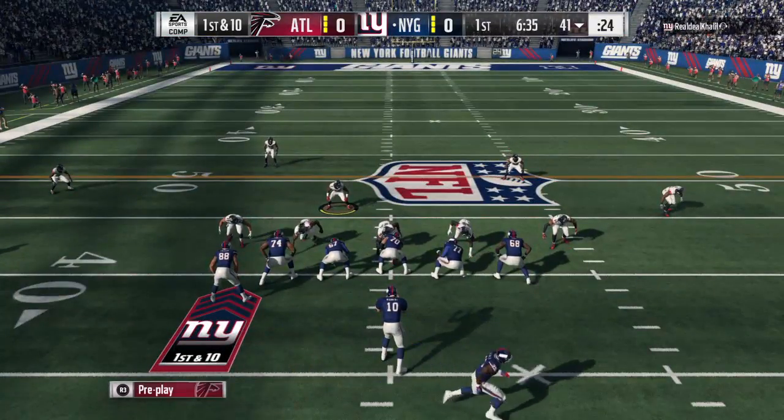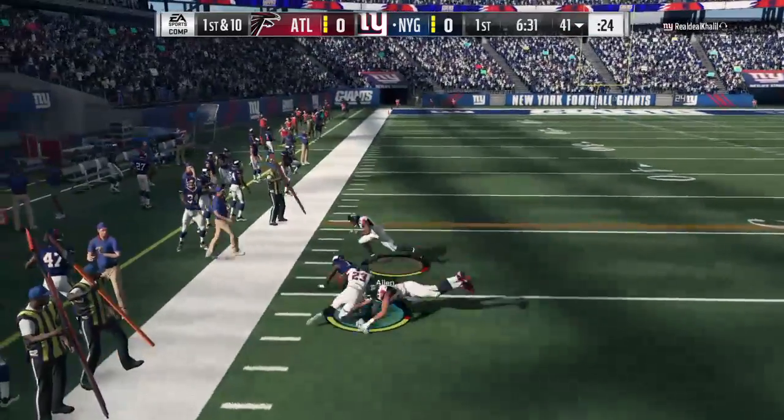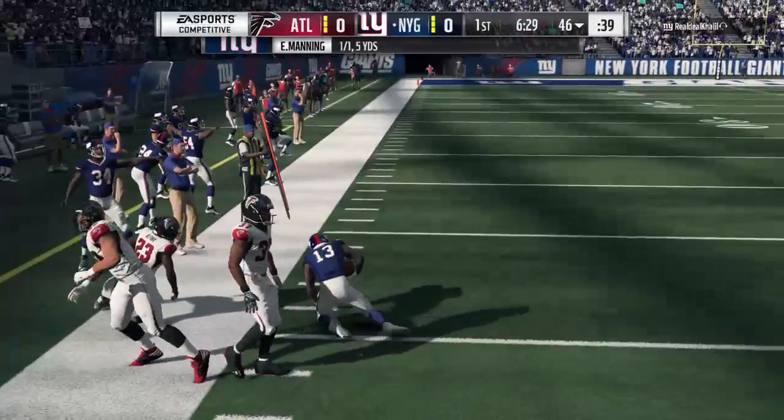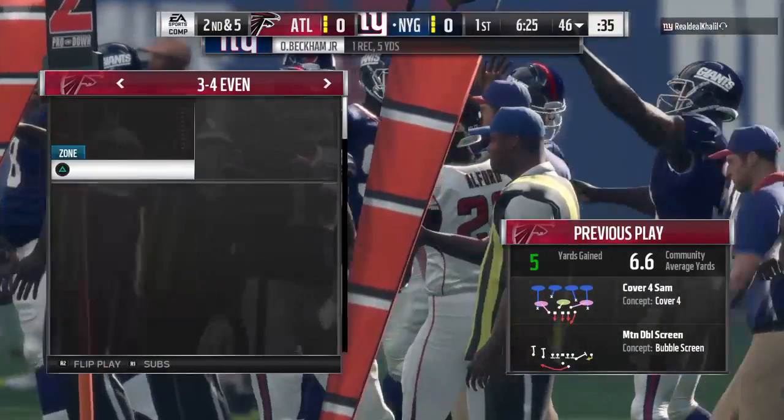Shift together here from the D-line. Manning now on first down. Caught left side. It's Beckham. And he'll be taken down at the 46-yard line. 5 yards on the catch there.